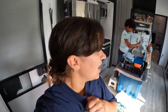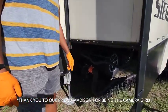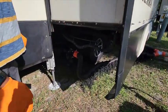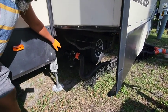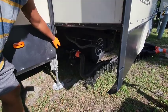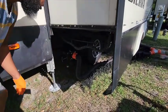Normally Dominic does most of the outside stuff, and we'll show that in just a few minutes. And then me and the kiddos do some of the inside stuff before they go out to play for a little bit. We're just getting this all taken care of, this being the black tank. Right now we're filling up the gray water into the black tank to flush it out. It's been sitting for a minute, so we'll just let it flow.